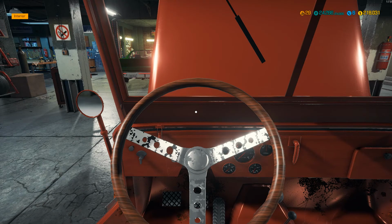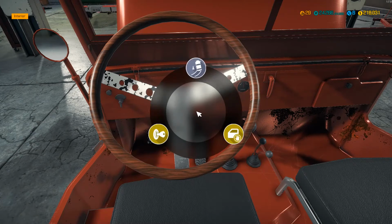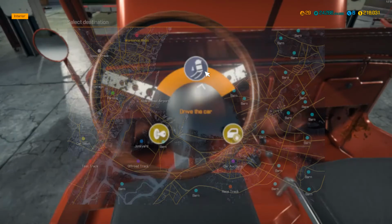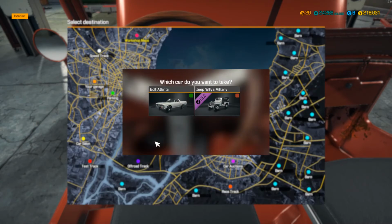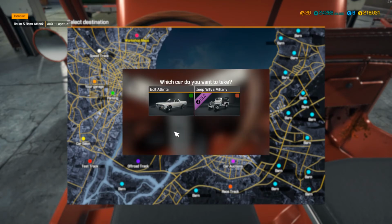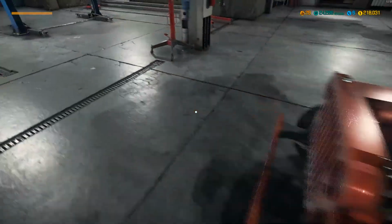There she goes. I wish they would let you press the gas, though. Normal mode. Drive the car. Let's drive the car on the test track. Let's see how she does. No oil in the engine. Oh, well, better turn it off then. We're driving this engine with no oil in it.